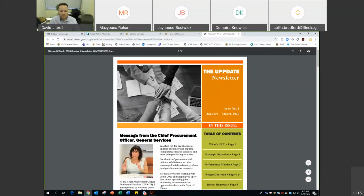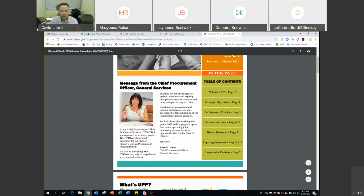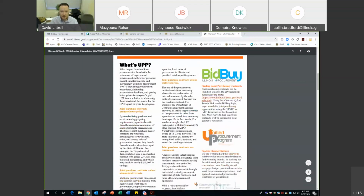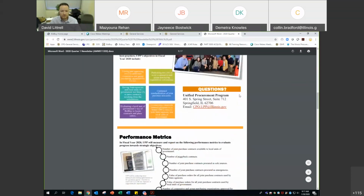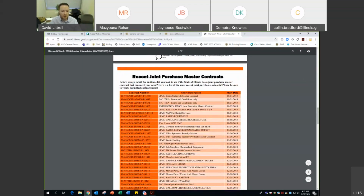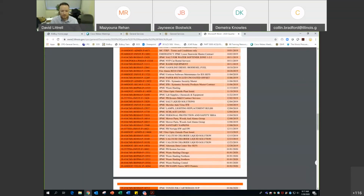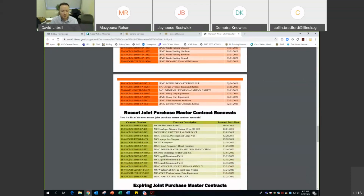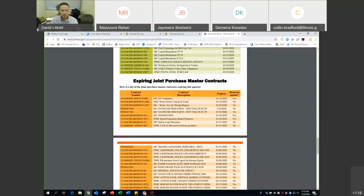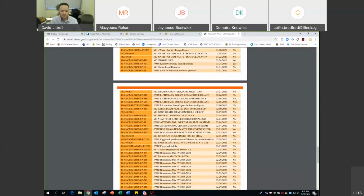So, go out and take this. This kind of just talks about in general what the Unified Procurement Program is, as well as recent renewals, recent contracts, expiring contracts. And here is the list. So here's recent joint purchase master contracts that are available, and then you have your bid by number here on the left-hand side. Recent joint purchase master contract renewals. And then these are the expiring joint purchase master contracts.